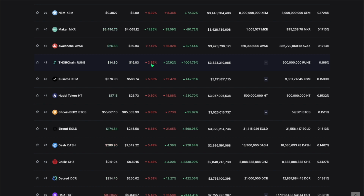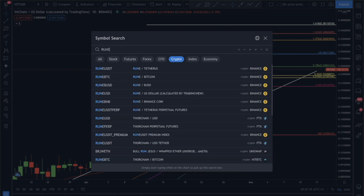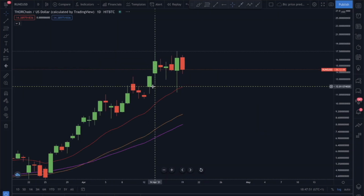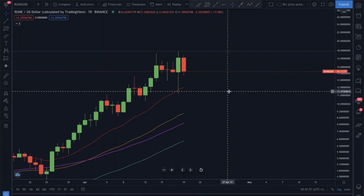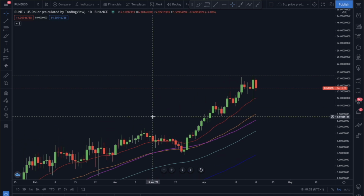It's only down 3%. That's a discount. Actually, let's have a look at Thorchain. What was it? Rune USD. Let's have a look at Rune USD. Did I just go to HitBTC? Actually, no, I won't. Let's go to Binance, because HitBTC is fine, but it hasn't got enough volume there for us to calculate what we want to calculate.